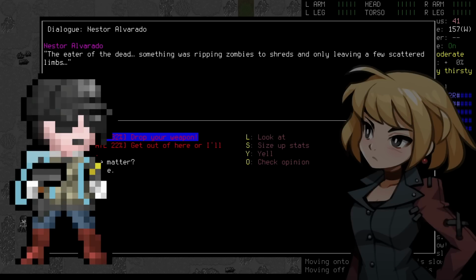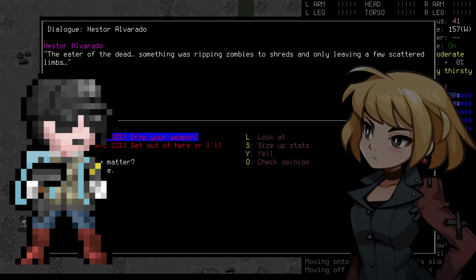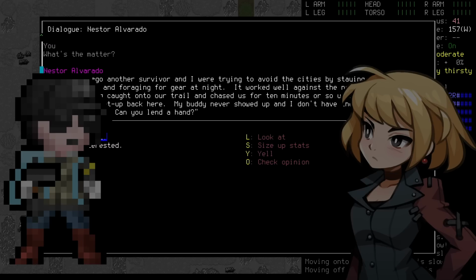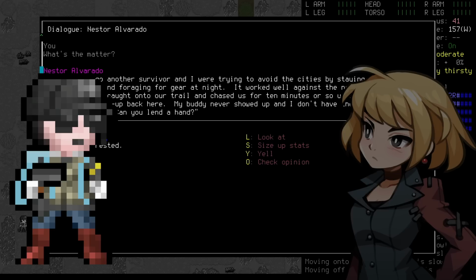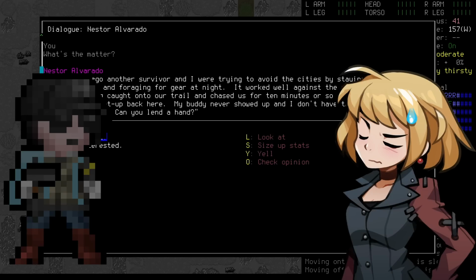Did you see it? See what? It's eating the zombies. There's a haunted look in his eyes, like he's seen something he shouldn't have. What are you talking about? You haven't seen it. You came from up north, yeah? It's out there somewhere, in the woods. It's like a demon. No, I don't think I've seen anything like that. It's just been zombies and mutated zombies.